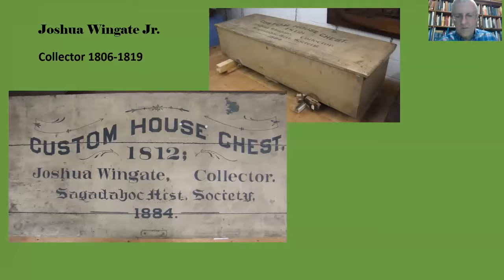But the chest survives. And Joshua and Julia lived in the house at the top of Washington Street Hill, on the east side, the house where the CHR Realty offices used to be, and a lot of important social events happened there. And afterwards, he was succeeded as collector by his brother Joseph.